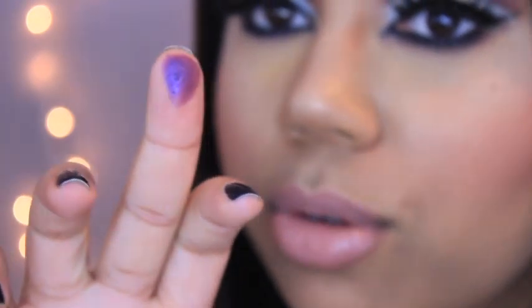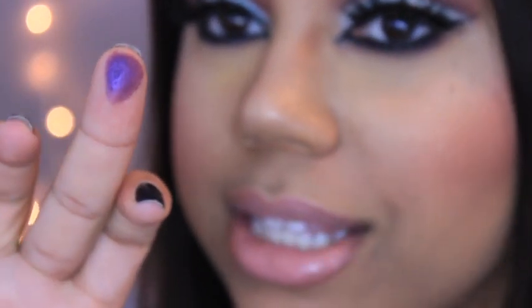So the first color is Promiscuous, and this is a very beautiful, I'm gonna zoom you in. Hello. This is a beautiful purple shade, and you can see it has a little bit of iridescence to it. The swatches are so bad, as you can tell. That's awful.